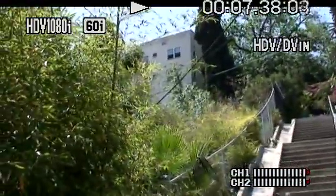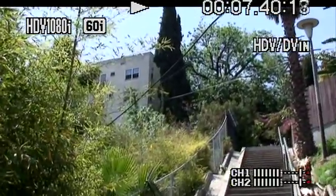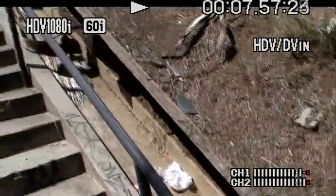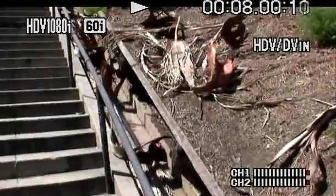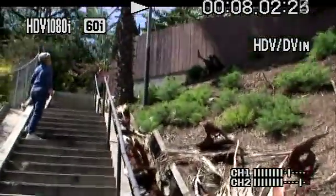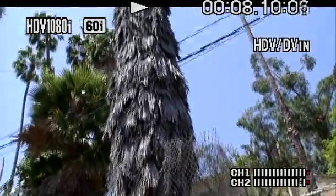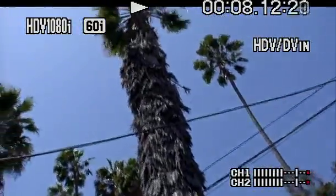I believe that apartment building now in the viewfinder is on Larissa. And this will give you an idea of what we have to deal with on our public steps. People just dump stuff here. Of course, we've had a lot of wind in the last couple of days, so things do blow around. You can see the palm fronds that have been coming off the palm trees that are here. These are not maintained by anyone, as far as I can tell.